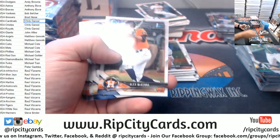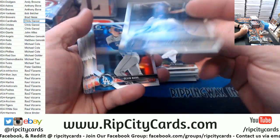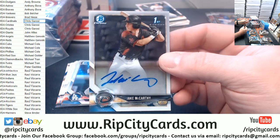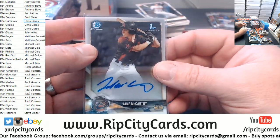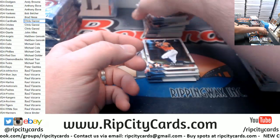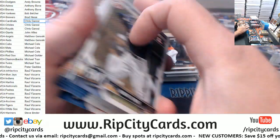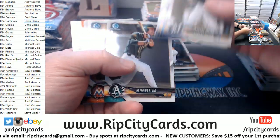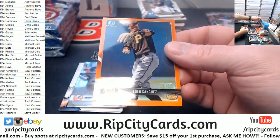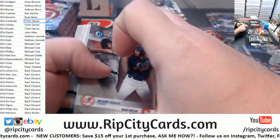Nicky Lopez, $4.99. And a Jake the Snake McCarthy for the Diamondbacks. First Bowman autograph. A man in a Duplantier. Orange Sanchez to 25. Pirates.